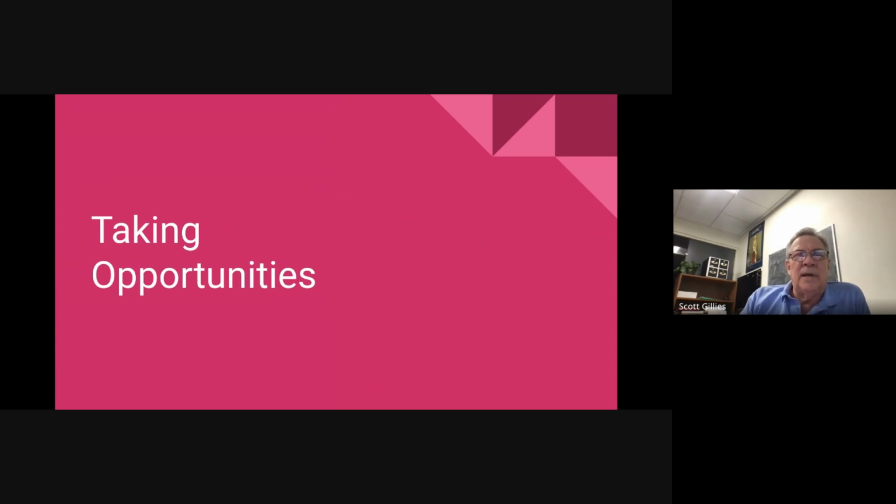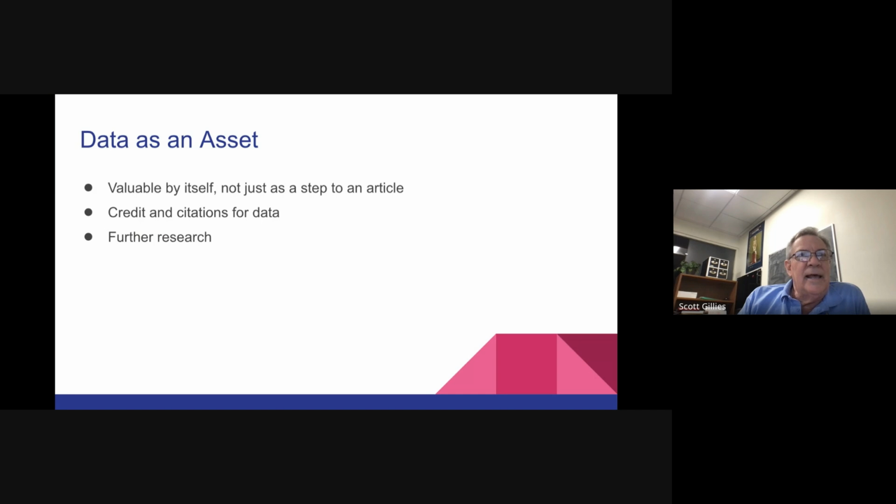Managing your data opens up opportunities. Data in and of itself is useful and can contribute to the advancement of science. You can get credit when your data is used by others in their research, and it's easier to reuse your own data in the future when you have good record keeping and storage.